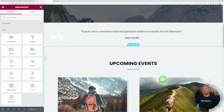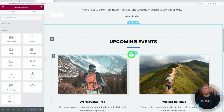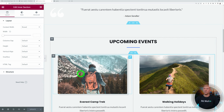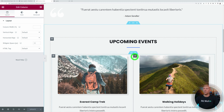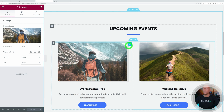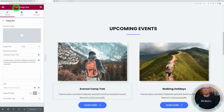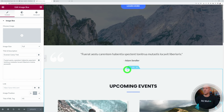So if you scroll down, as you can see, if you hover on top, you have all these different blue frames all around it. So if you click on one of them, basically you have sections, and each section is made out of different columns. And each column contains different elements. So as you can see, this one is an image, this one is a button, and this one is called an image box. So this is basically how this works.